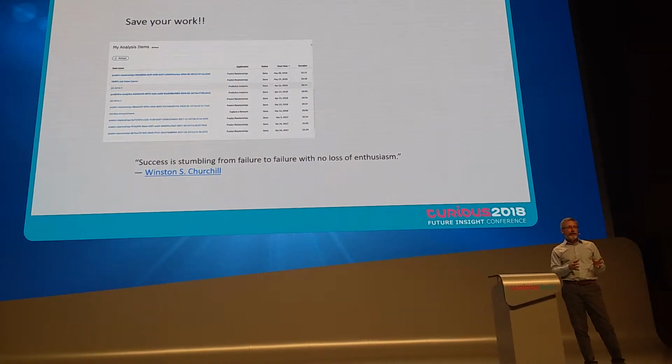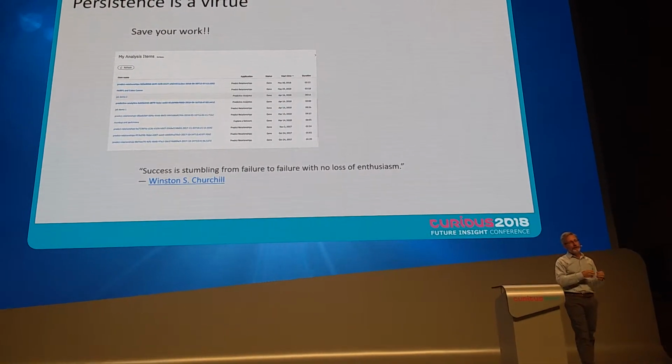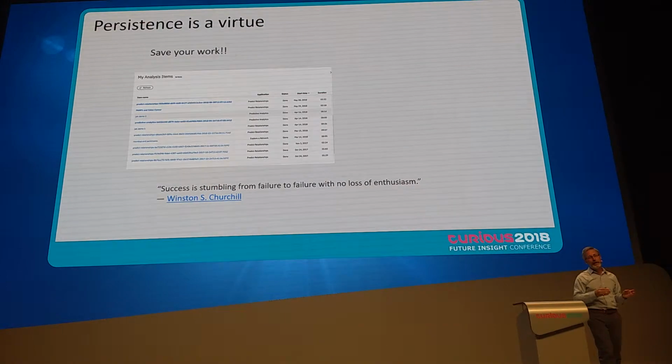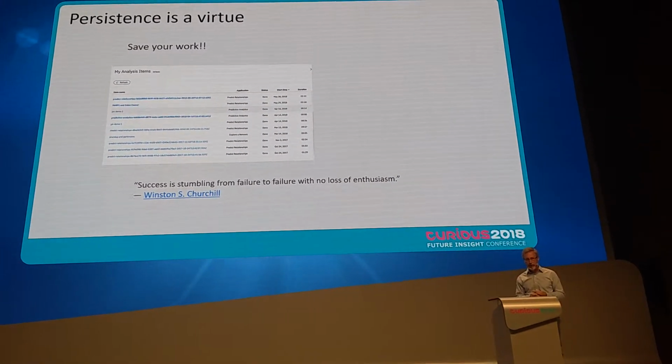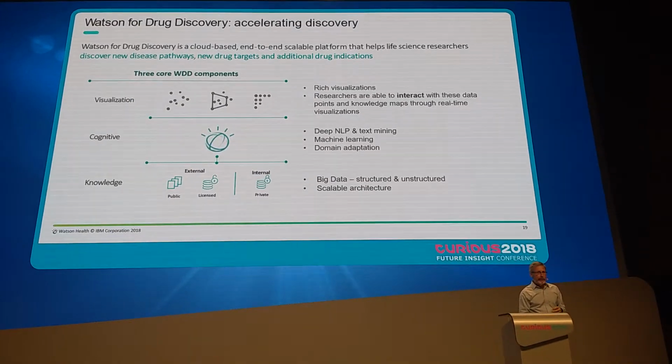And so save your work as you go. One of the things we build into our tools is the ability to save every analysis that you do over time, to save all your training sets, and to keep building on that, and to create better and better solutions over time. So those are the principles.